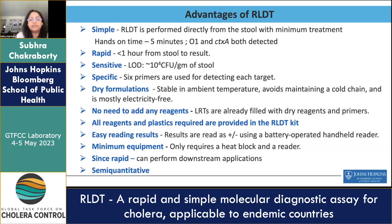And since it's rapid, you can get the results within 1 hour. You can then send the positive samples for culture, for downstream applications. And the assay is semi-quantitative, so you can have an idea of how many cholera bacteria are in this tool.